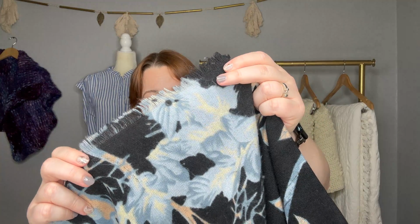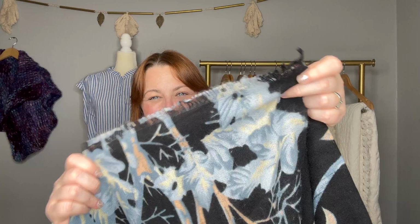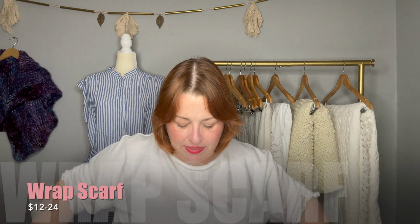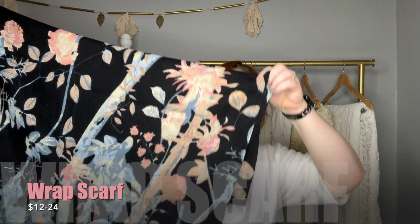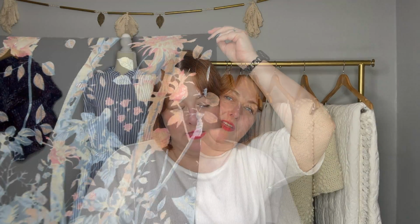Gives you an idea of the length. Another, stop myself from saying again, another raw hem. This gives you an idea of the width and just, I mean, the color. Just color against a black background is just so stunning. This does have a brand on it. I can't remember what that is, so I'll put it with the comps below.